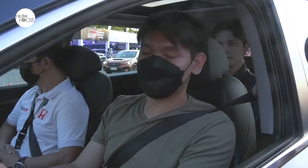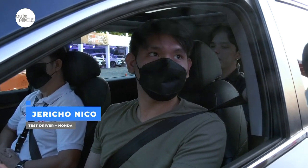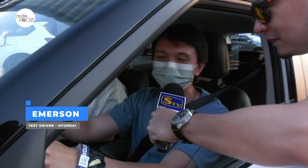Kamusta po yung performance niya? Based sa experience ngayon, maganda yung performance nito. Maraming high-tech na features siya na wala sa ibang variant. Tapos yung price point, mura siya para sa dami ng features. Dun po sa mga features na na-experience niyo habang nag-test drive, alin po yung favorite niyo? Panoramic sunroof. It's nice, very nice. Malambot siya sobra.